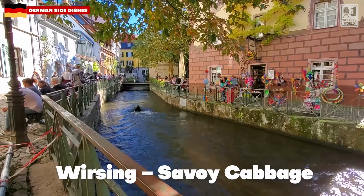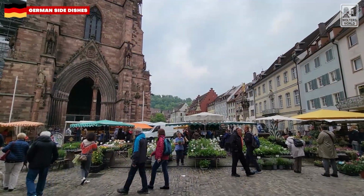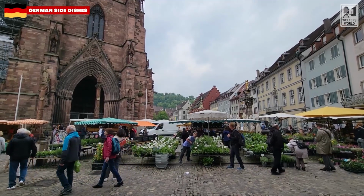And sometimes they have what's called Wirsing. You don't see it everywhere, but basically it's cabbage based, just think processed cabbage. They call it Savoy cabbage. It looks kind of like some cabbage mashed potato-y thing. It's actually pretty good, it's got some flavor to it. But for some people, they look at it like, I thought this was a cabbage salad. Why does it come like cabbage puree? So something to think about, all right?